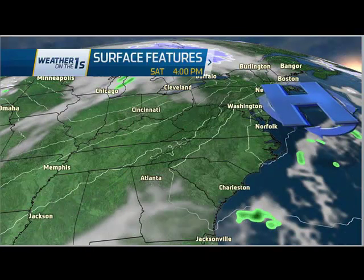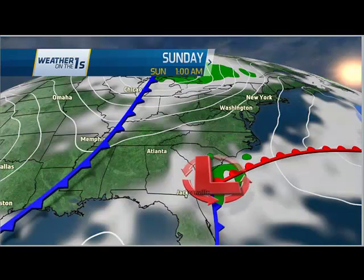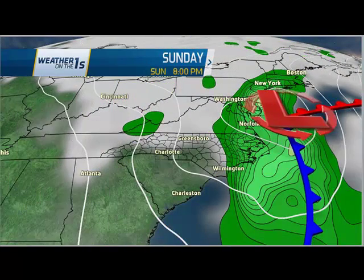I have trimmed the numbers back just a bit in terms of high temperatures for Saturday, but still not a bad day, looking pretty good overall around the region. And I'll show you the more detailed modeling here in just a moment, but it still looks like as we get into Sunday, quick hitting chance of some showers anywhere from Saturday night into Sunday morning, and then maybe a little bit of lingering precip later in the day Sunday, depending on which computer model you believe.